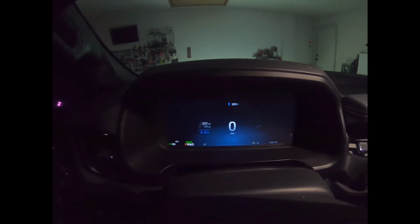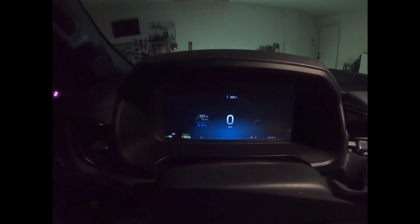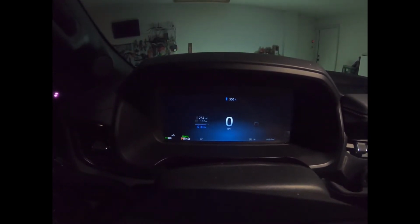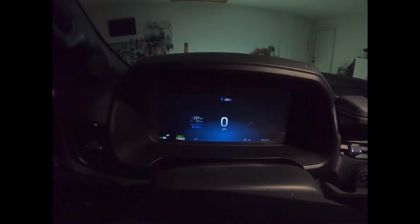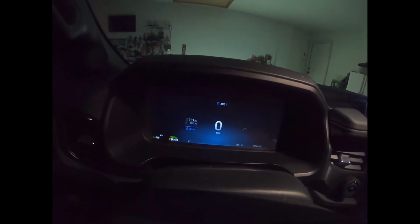So we got an 83% battery percentage. That gives us about 108, 109 kilowatt hours on our battery. So not too bad to start.